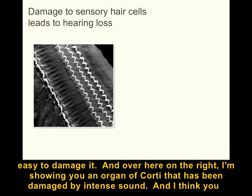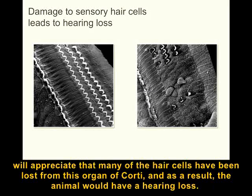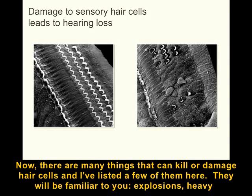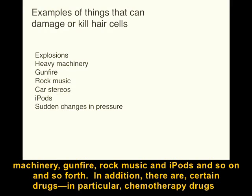Now, the problem with a structure that is extremely mechanically sensitive is it's very easy to damage it. And over here on the right, I'm showing you an organ of Corti that has been damaged by intense sound. And I think you will appreciate that many of the hair cells have been lost from this organ of Corti, and as a result, the animal would have a hearing loss. Now, there are many things that can kill or damage hair cells, and I've listed a few of them here. They will be familiar to you: explosions, heavy machinery, gunfire, rock music, and iPods, and so on and so forth.